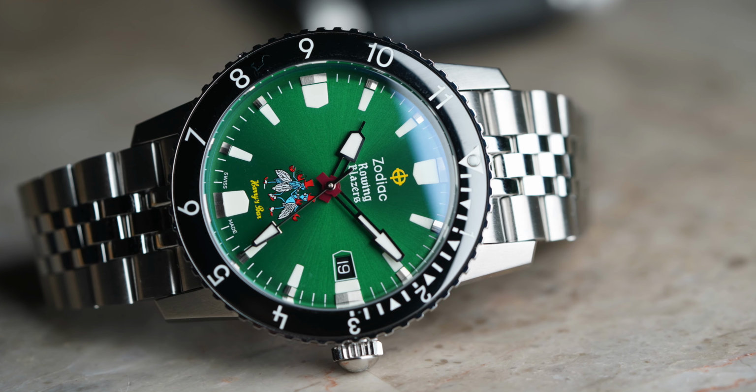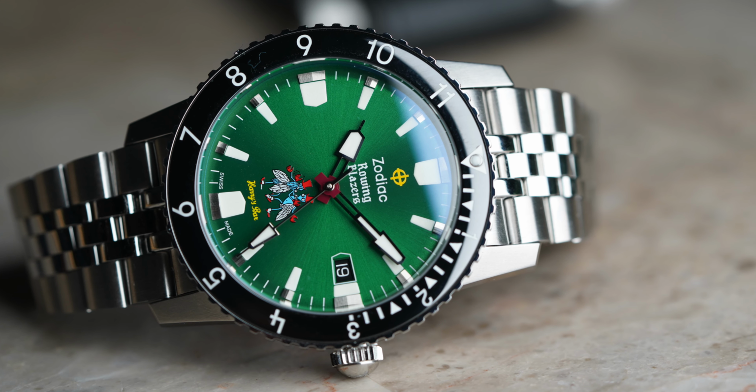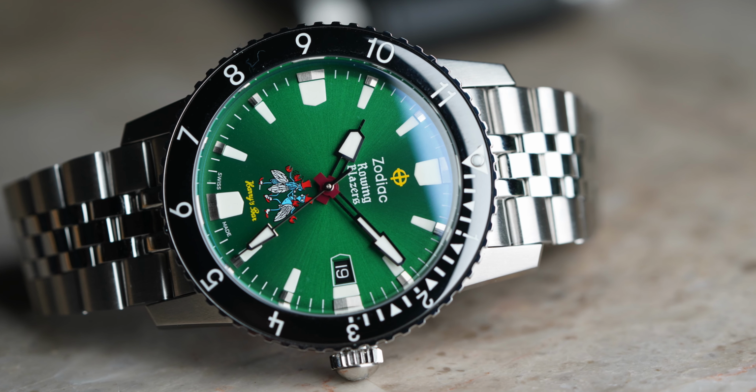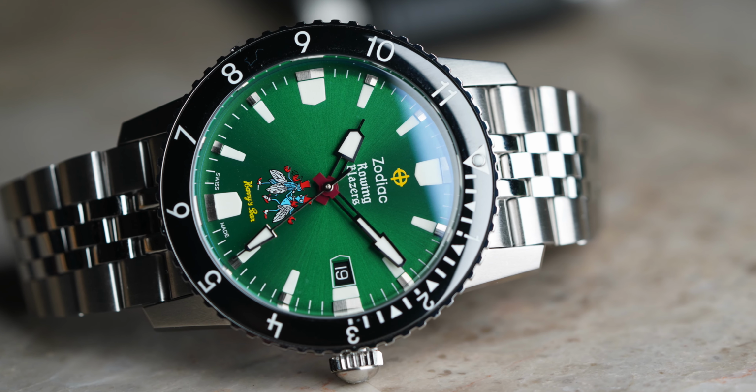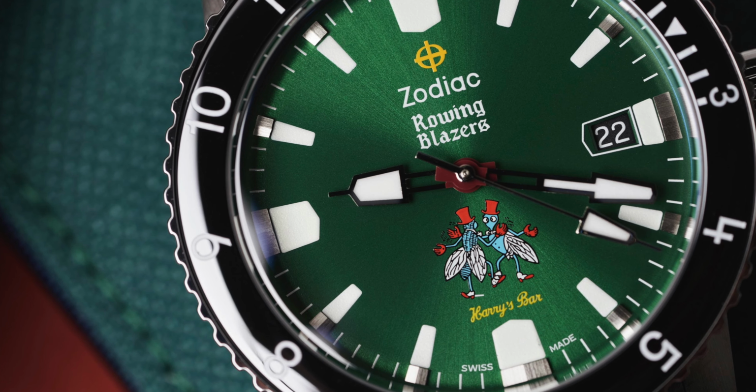The Rowing Blazers Zodiac Harry's Bar Super Seawolf has a vibrant dial that Rowing Blazers is calling bottle green that just pops right off the watch. The dial plays host to several logos and wordmarks that use their own splash of color. We get the contributing brands written in their signature typeface, a pair of brightly colored buttoned-up flies, that is the Harry's Bar logo, all sandwiched between a yellow Zodiac logo and Harry's Bar wordmark.